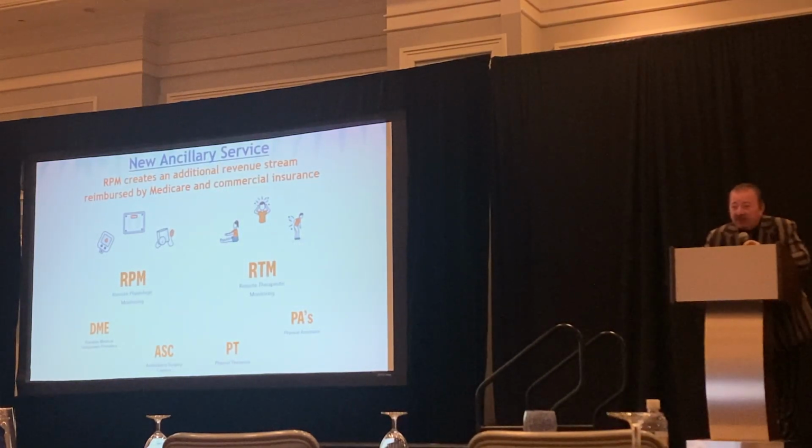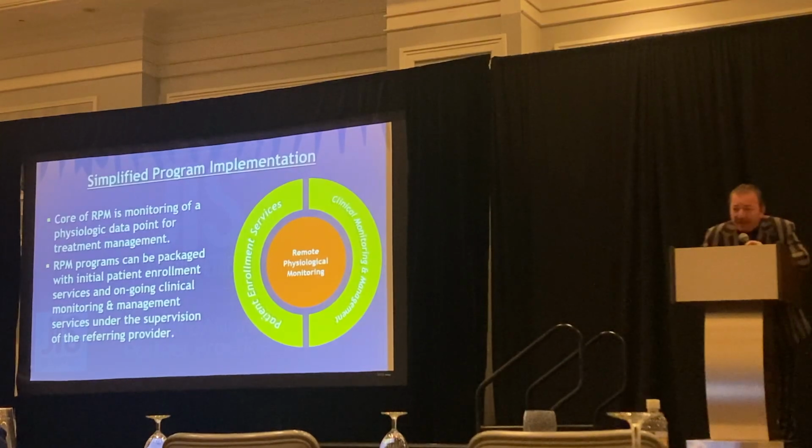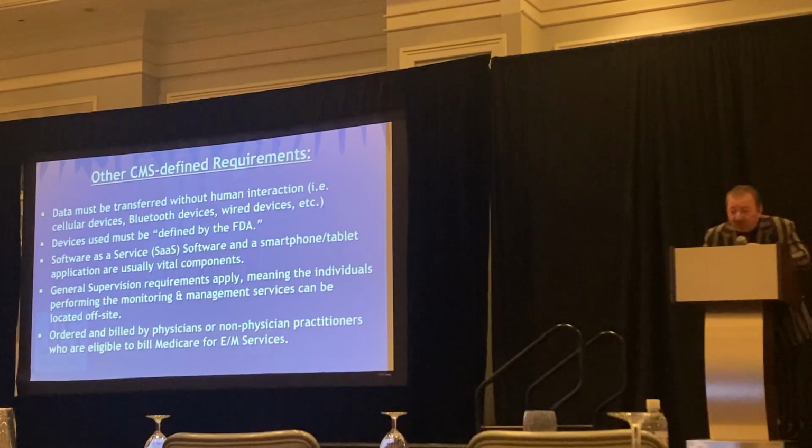And we can look at it also as a new ancillary service for our practice. We have DME, ASC, PT, we have our PAs, our nurse practitioners, but we can also now have the remote physiological monitoring. And I think at the core of that is that data collection of this physiological data. Basically, we're collecting the data from the scale onto the mobile device. So the data is transferred without human intervention. These are accepted by the FDA. And they are ordered by us, and then ultimately, as I said, we can bill for those services.